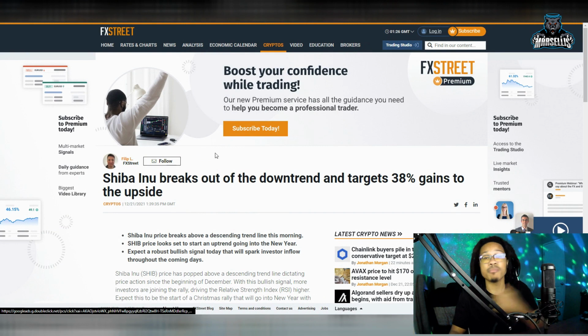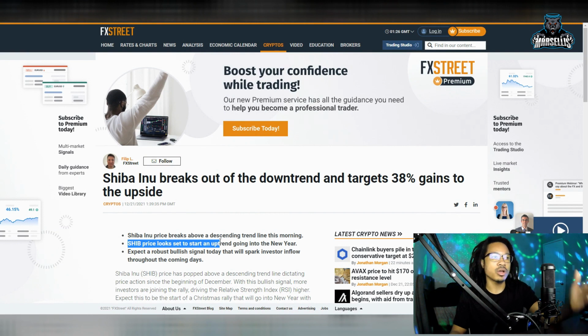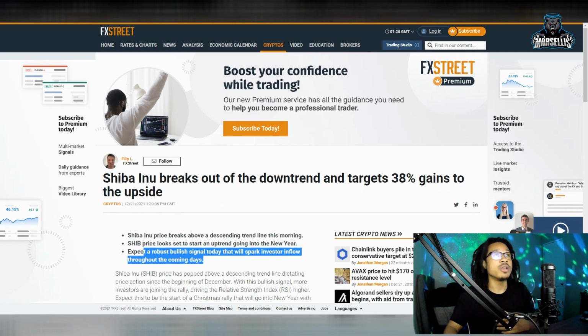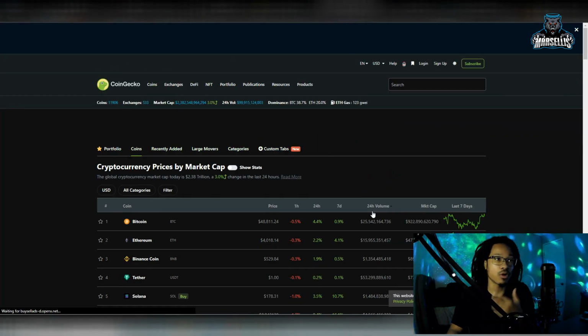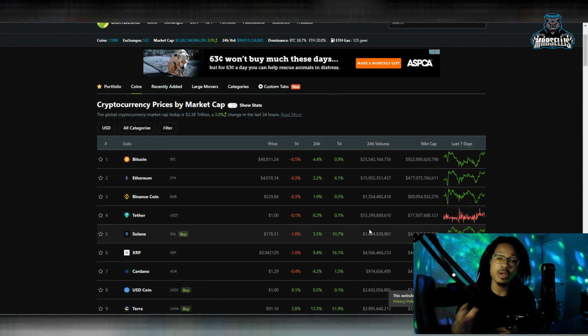Shiba Inu price breaks above a descending trend line this morning. Shiba price looks set to start an uptrend going into the new year, and expect a robust bullish signal today that will spark investor inflow throughout the coming days. So we're about to be bullish here with Shiba Inu. Not only will we be bullish with Shiba Inu, we may actually also be bullish with the overall crypto market. We see that Bitcoin is going up on an uptrend. Bitcoin is recovering. We got every single crypto here recovering.